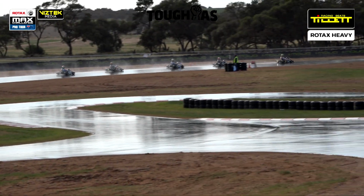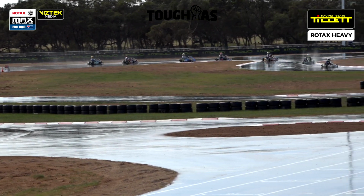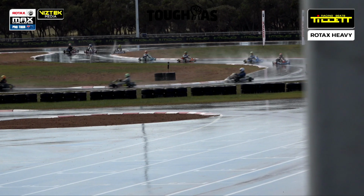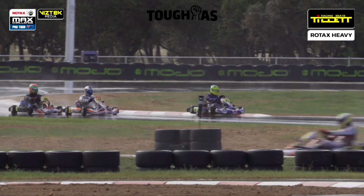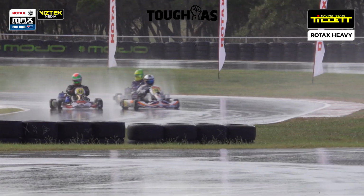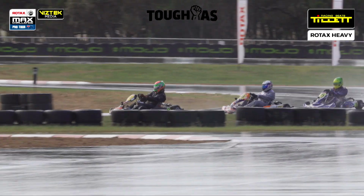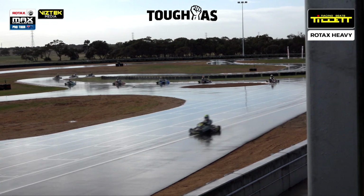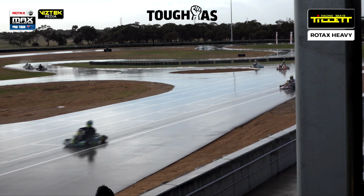Great battle going on here, headed up by Christopher Board in the DR Kart. Behind Board is McMillan. He was quick yesterday on occasion, had a drama in the second heat. Then Zach Morris, Lucas Genev and Mitchell Wall. It's the group you're watching at the moment as they come back to the start-finish straight.